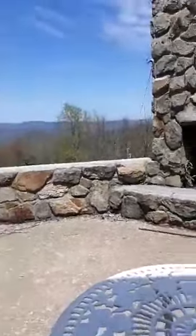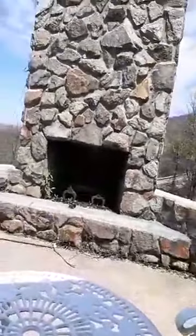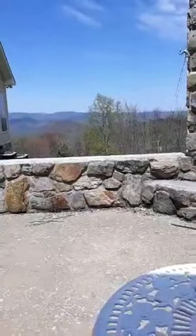Thank you, Stephanie. I love it. I think it's gorgeous too. Can you imagine just sitting out here enjoying your nice steak or your s'mores, all kinds of things like that? Just hanging out, build your fire. I love it.